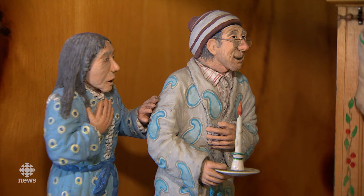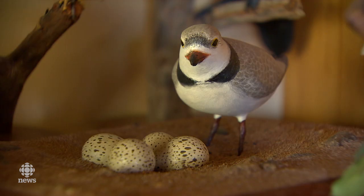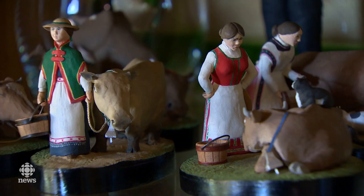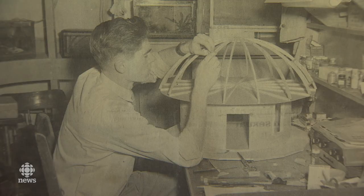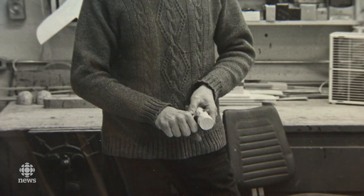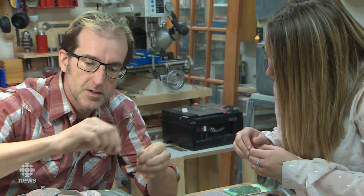There's lots of favorites. I love the birds. I think he did a fantastic job of the birds. And every year he'd make something for Christmas, the 12 days of Christmas, Santa Clauses, the night before Christmas. The flowers are exquisite. I suppose the lady slippers are my favorite. David Coldwell spent his entire career at the Nova Scotia Museum, but even when he retired, he still kept making models. And his son even took after his father.